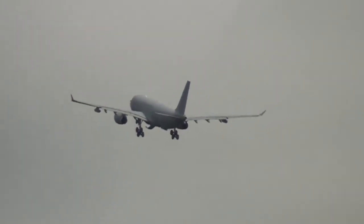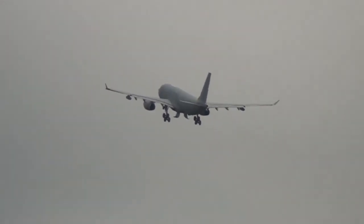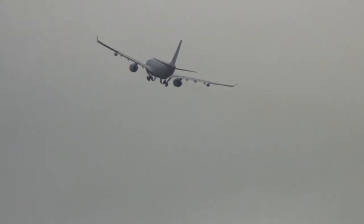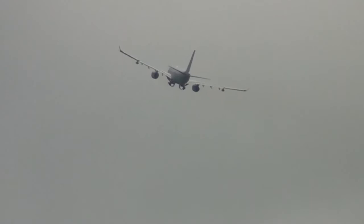And there's full power coming on the two big Rolls-Royce Trent engines, 72,000 pounds of thrust each. But listen to how quiet they are compared to the normal military jets. And that, I'm afraid, is all we're going to see.